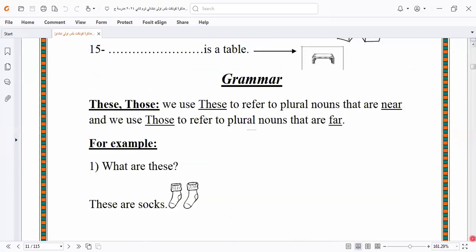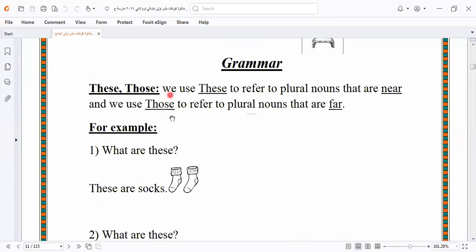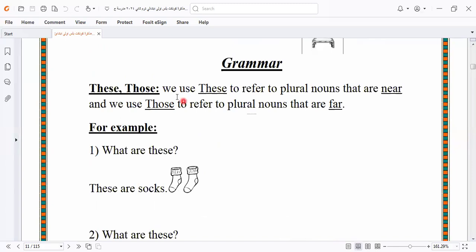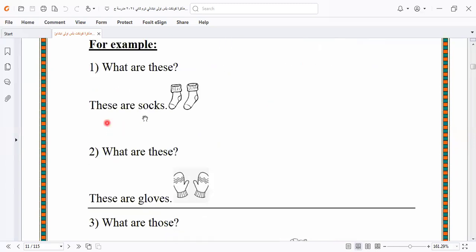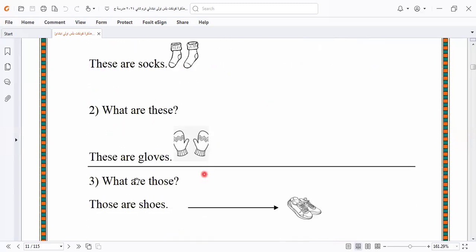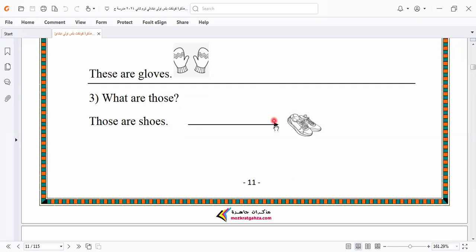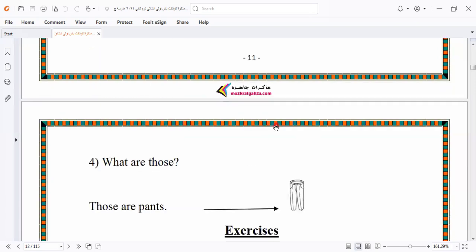These and those, I explained this on the previous day, so it's not important to explain again, but I will read it together to know from this lesson. We use these to refer to plural nouns near to us. And we use those to refer to plural nouns that are far from us, like this. These are socks. These are gloves. Those are shoes. In the exam, you can see an arrow to show you if the thing is near or far. Okay? When we have an arrow like this, we use these or those, whether it's singular or plural. Okay?